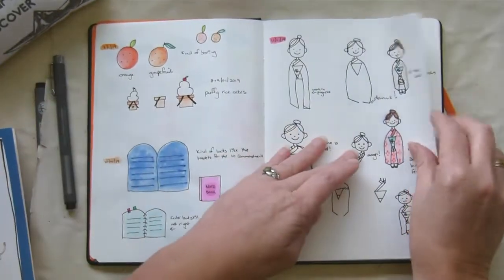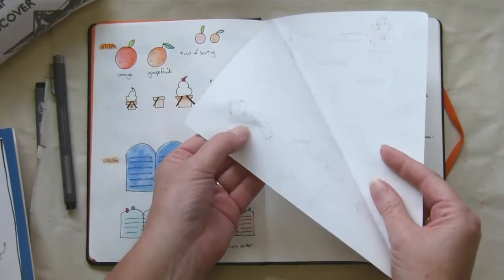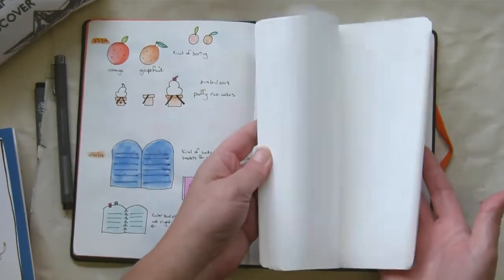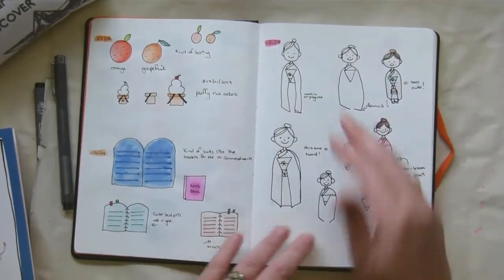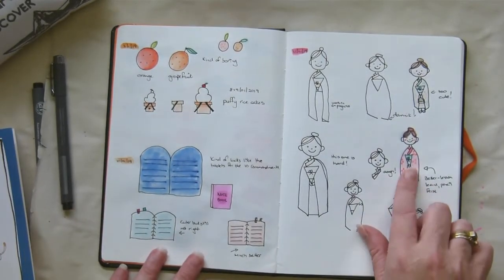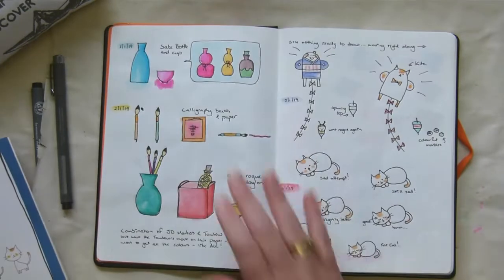It's not brilliant. You can see it leaves dots on the other side of the page, and I didn't really like that so much. And gosh, there's so much paper here that it doesn't matter if I skip a page every time. This one was hard. Drawing her was really hard, but let's first do this.